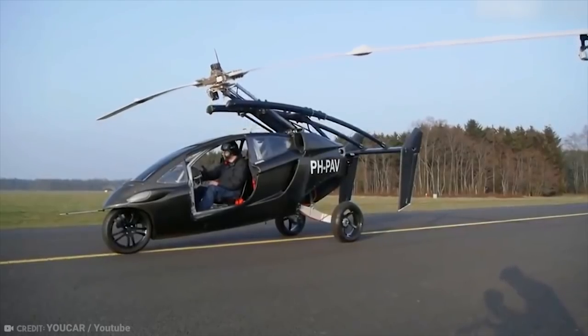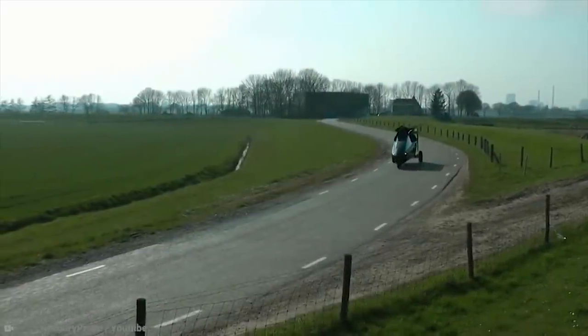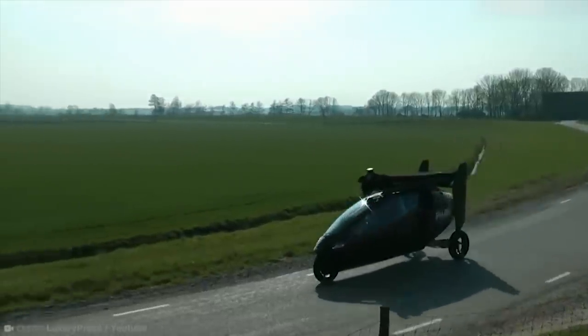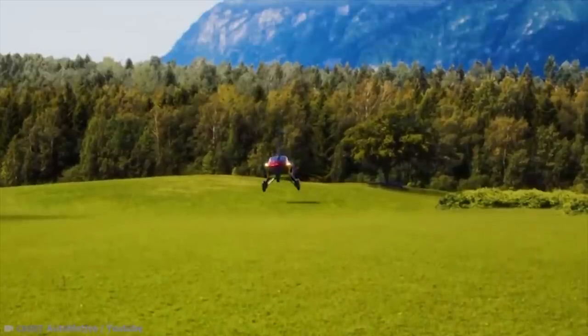Number 13. Pal-V. If you find yourself in a spot where there are so many damn zombies you can't even drive over them, then how about taking to the air? So far, I've never heard of flying zombies, but if there's any Hollywood movie producers out there who want a screenplay on flying zombies, hit me up. I'll have it to you in 5 minutes.